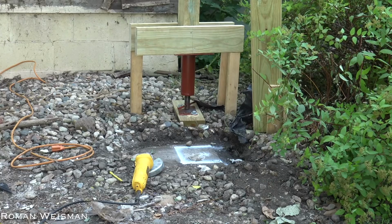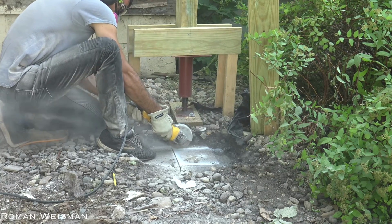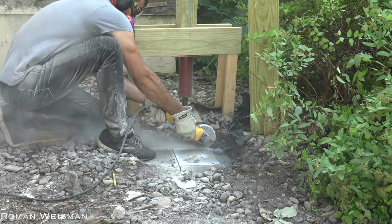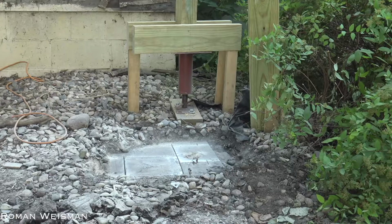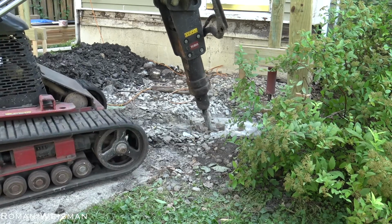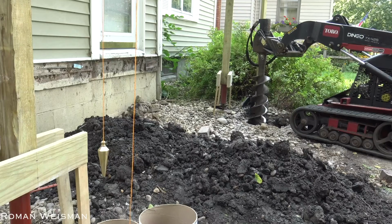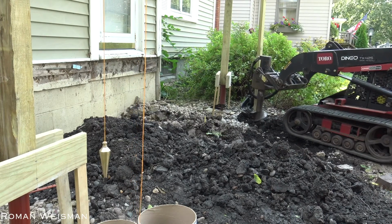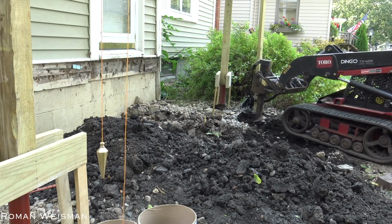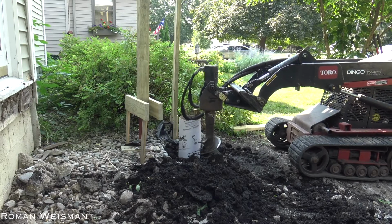Now for the other one. I'm cutting around the edges, so when I'll break the concrete it will break a square and not everything around it. See how close the hole is to the temporary support. Everything needs to be very precise at this stage. If you do it on your own, start drilling the hole and slowly get the machine closer to the hole the deeper you go, to make sure it drills in a straight line.